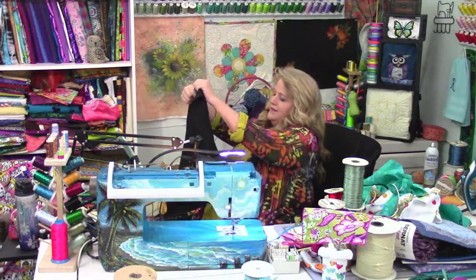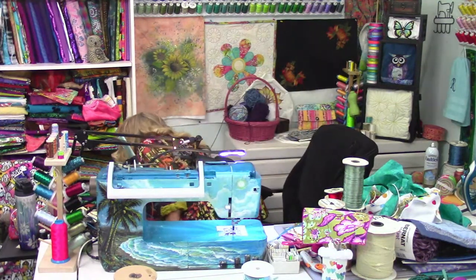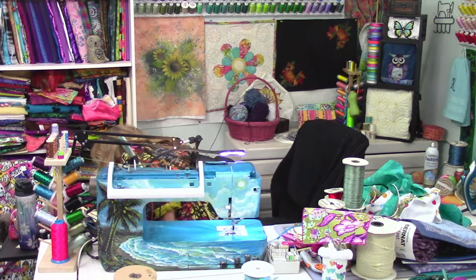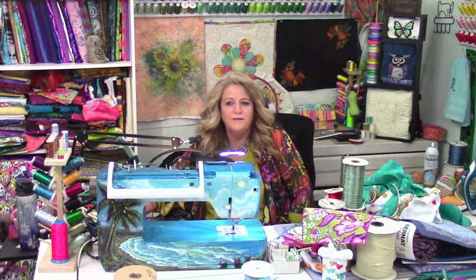This is covered in lint. No, I'm not going to use that. Hi, Tinkerbell. How's my little girl? All right, I'm going to step away for a second.